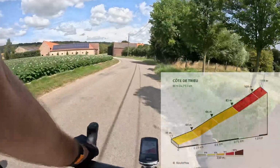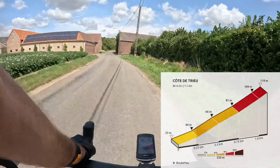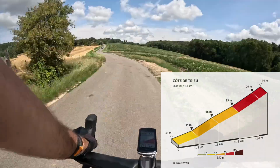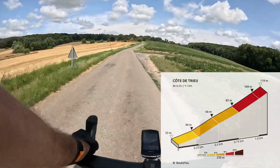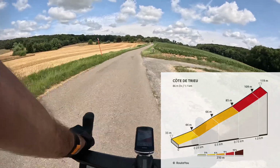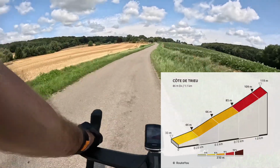The Côte de Trieu, also known as the Knokteberg in Dutch, is another iconic climb of the Tour of Flanders. It has a pretty long and steep section at the end that will certainly warm up your legs for the hill that always comes after this one, the Oude Kwaremont, which may be the most well-known hill here in Flanders.